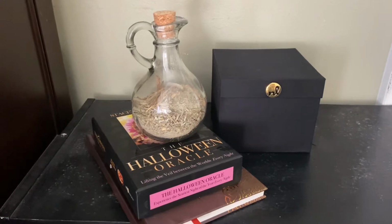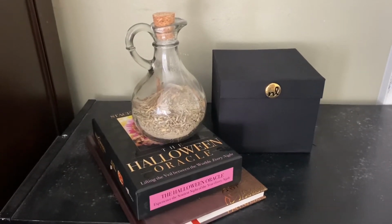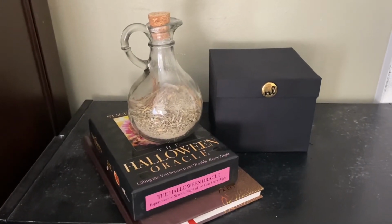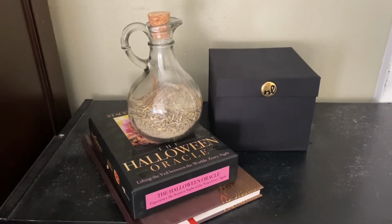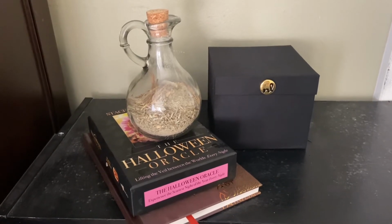If I'm gone for any of the spokes of the Wheel of the Year, I will typically alter the altar for whatever I'm needing, such as the summer solstice. I would bring a yellow candle, or if it's Samhain, I might bring a crystal skull or a pumpkin of sorts, just whatever I might need for that time.